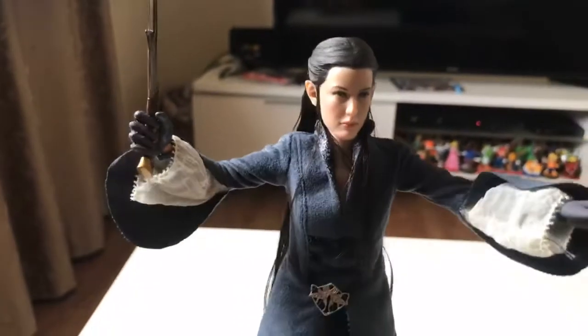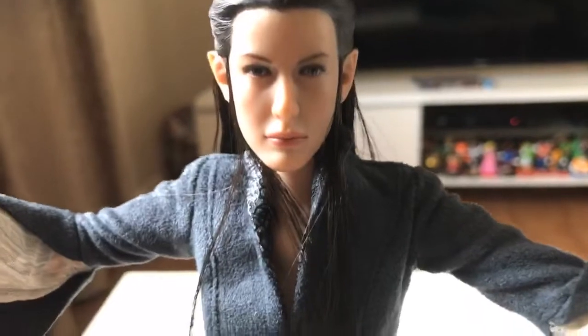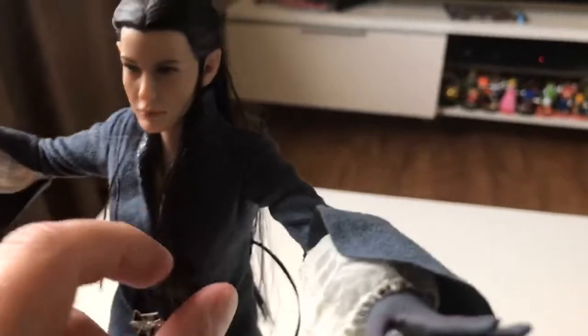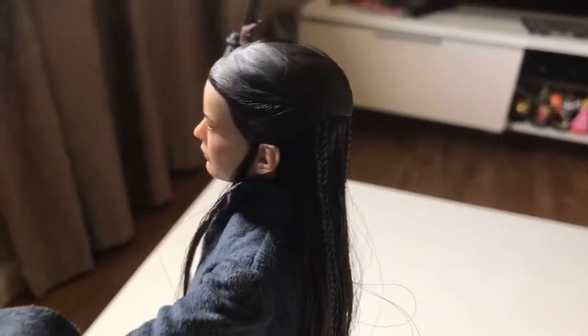Now, I really like what they've done with the hair. It's a mixture, so you've got the sculpted bit there, and then the sides do have the real bit of hair coming down. So it's a little bit like what they did with Tariel. So this here is real hair, and coming along to the back, it continues.